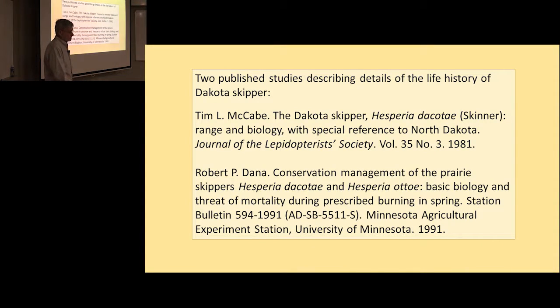The life history information previous to the recent work is basically two published things. One is by Tim McCabe, who's a lepidopterist in Albany, New York, with the New York Museum of Natural History or something like that. Tim was from the Felton area in Minnesota, so he has a background as a kid working with Dakota skippers and Poweshieks when they were plentiful. And then my doctoral thesis, which I did in Southwest Minnesota.